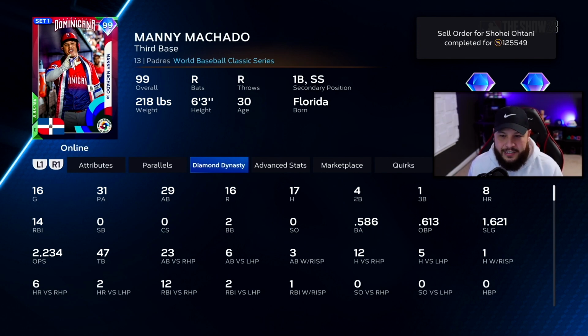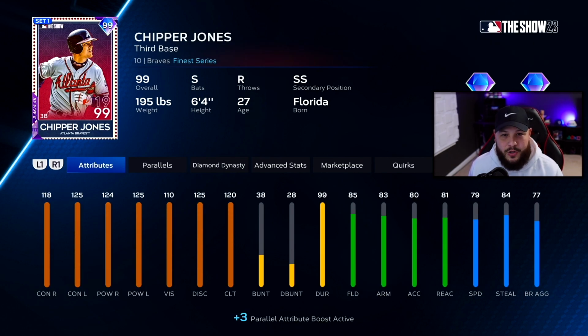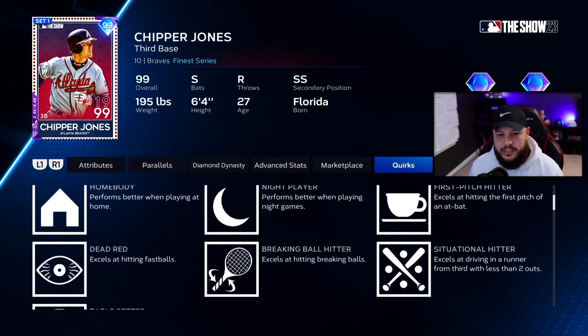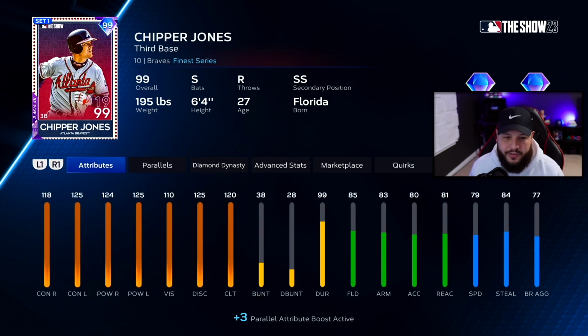Yeah, he's very good. But he's not better than Chipper Jones. I have Chipper Jones as my best third baseman. I mean, pretty much max out everything. I have him parallel 3, and he was an easy parallel 3. Gold defender, 79 speed. His swing is elite. Switch hitter. As you can see, my numbers, again, over 2,200 with a little bit more sample size than Manny Machado. He has all the quirks as well. Very important quirks, breaking ball and fastball. You need Chipper Jones. And I know you have a tough decision to make when you do the Set 1 collections, but Chipper Jones has to be at the top of that list.